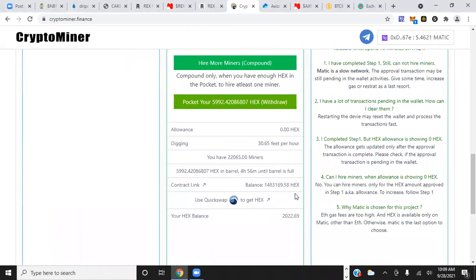This one here, it grew a little bit, but it's just under about 1.5 million, which is what it was yesterday. So this one here is still doing its thing. I have a bunch here that I have to withdraw, but that's what's going on with X Miner. You go back to BNB.